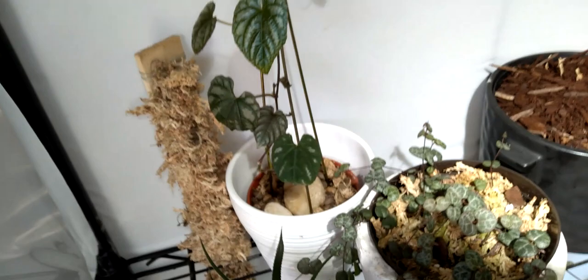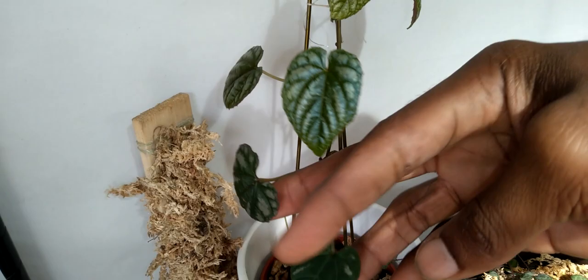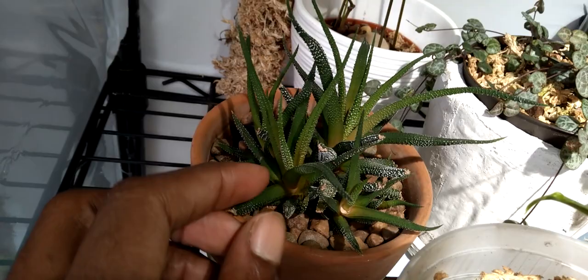I got these, like I said before, a long time ago. The foliage is just nice. I mean, it's gorgeous, especially when it hits the sun or gets enough sun. These backs are way more burgundy or purple than that. So, yeah, I wish I had a fuller pot of those. Now, next we have this. I think this is the zebra, if I'm not mistaken, Haworthia.